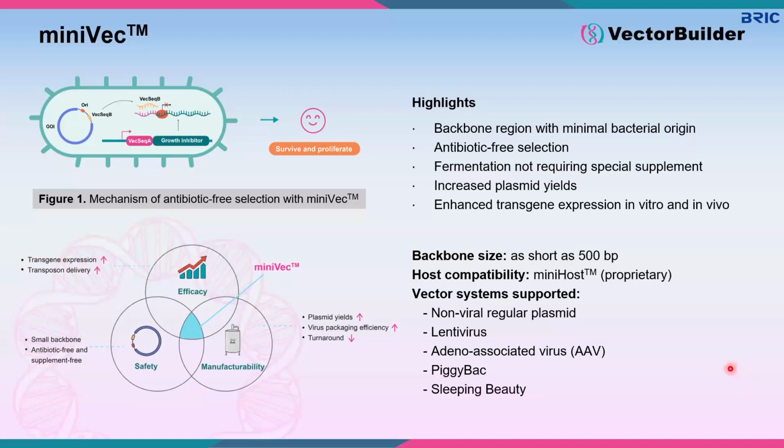In order to address the problems associated with traditional plasmids, VectorBuilder scientists developed miniVec, a novel antibiotic-free miniaturized plasmid. The miniVec backbone can be as short as 500 base pairs and is derived from sequence with minimal bacterial origin. The backbone relies on a selection mechanism that is completely antibiotic-free, and the production of the plasmid does not require fermentation with any additional media additives or supplements.